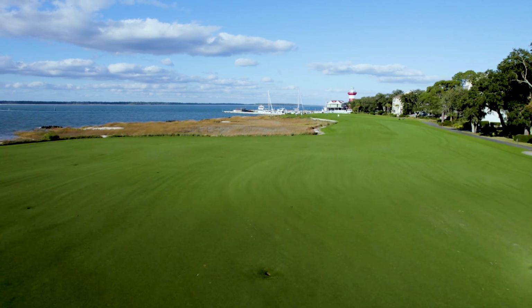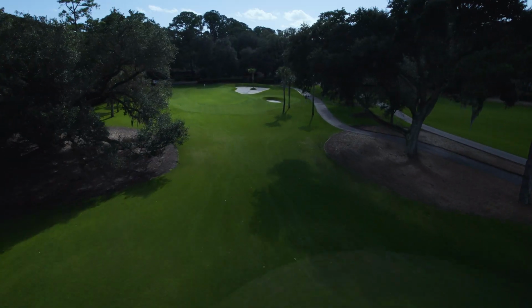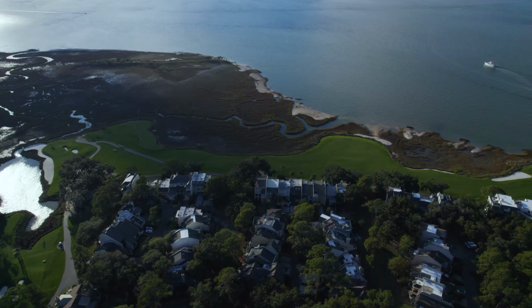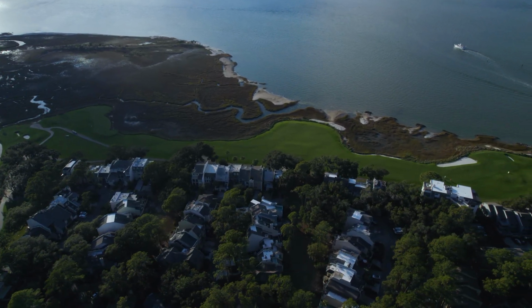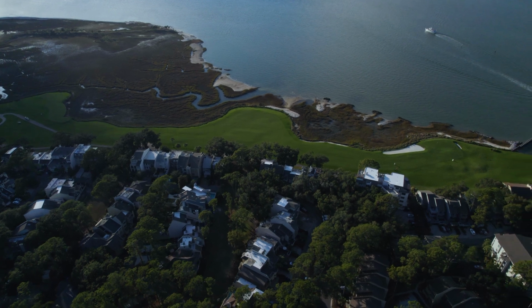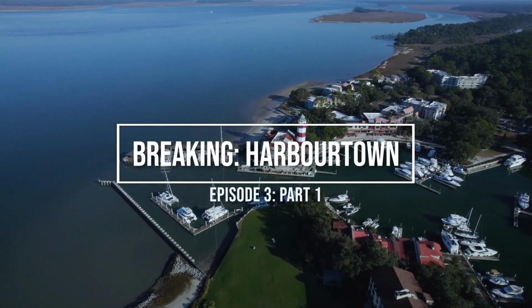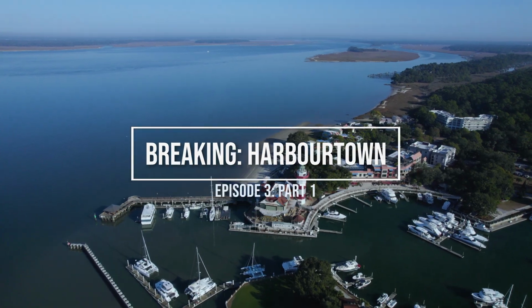When trees are blocking approach shots from the fairway, it feels like Pete Dye wanted to make golfers suffer. But the beauty of this course will not be lost on you, as the finishing two holes are as remarkable as TPC Sawgrass. My main goal for today is just to have fun, so let's see how we do.